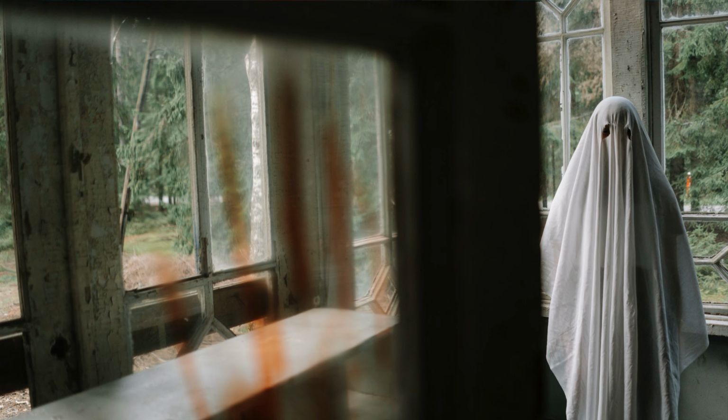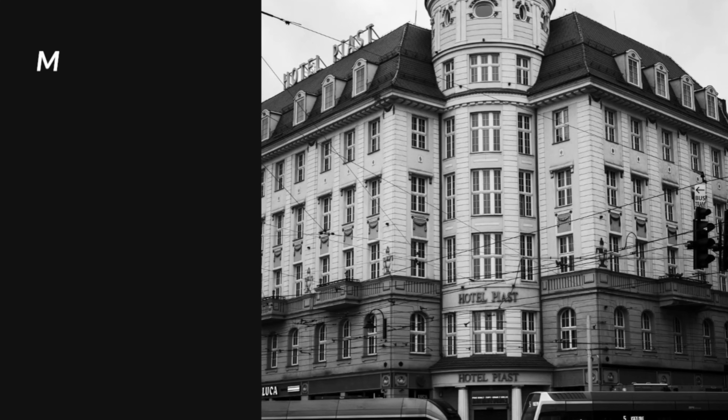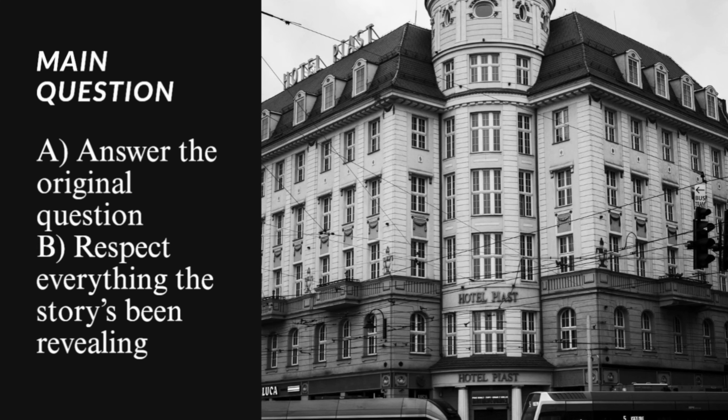Maybe she tells the truth, but she loses the building. Or maybe she finds a way to return part of it to the family that was harmed. Or maybe that family agrees to help her turn it into a haunted Airbnb. But whatever happens, it has to A, answer the original question, does she save the hotel before the bank takes it? And B, respect everything the story's been revealing along the way.